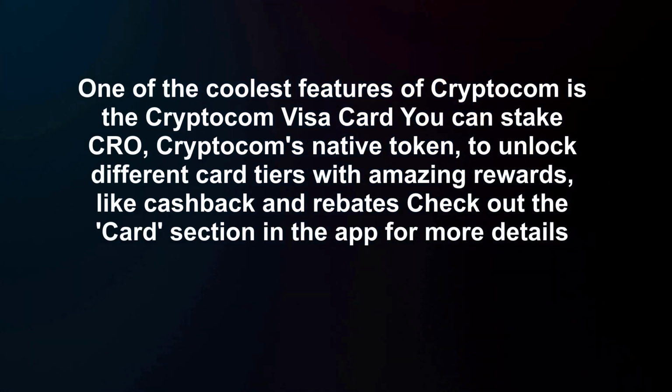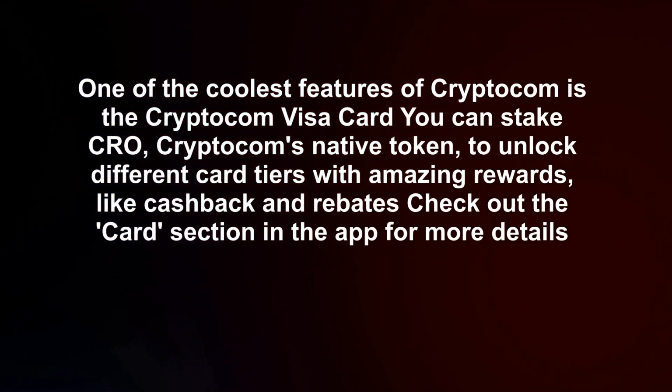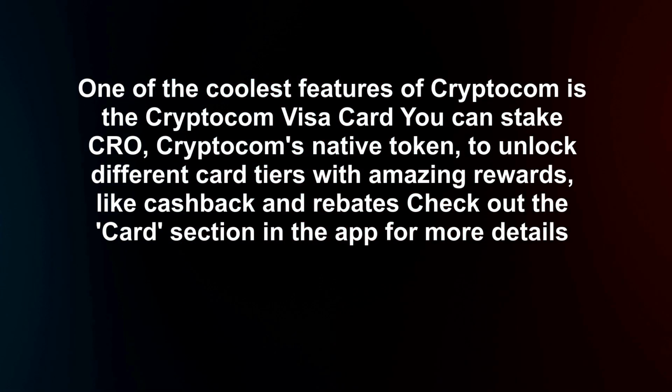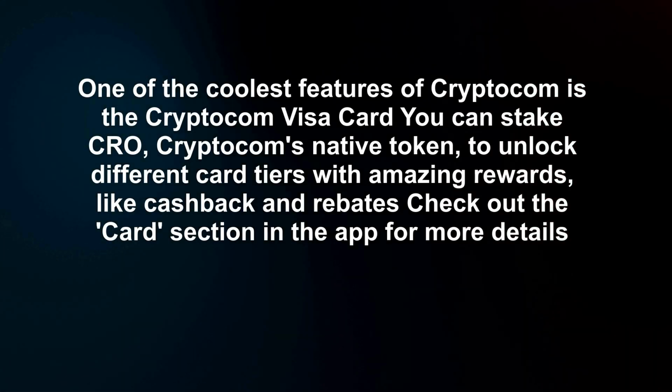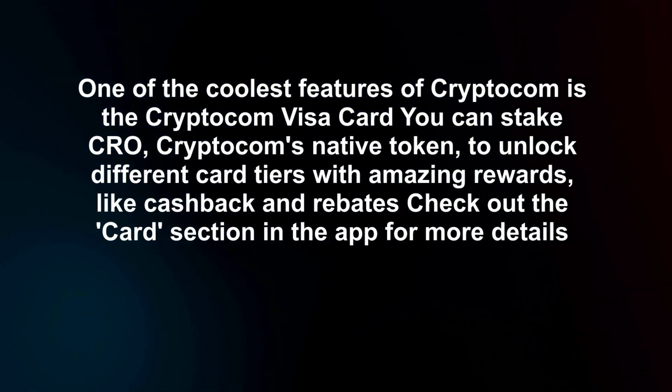One of the coolest features of Crypto.com is the Crypto.com Visa card. You can stake CRO, Crypto.com's native token, to unlock different card tiers with amazing rewards, like cashback and rebates. Check out the card section in the app for more details.